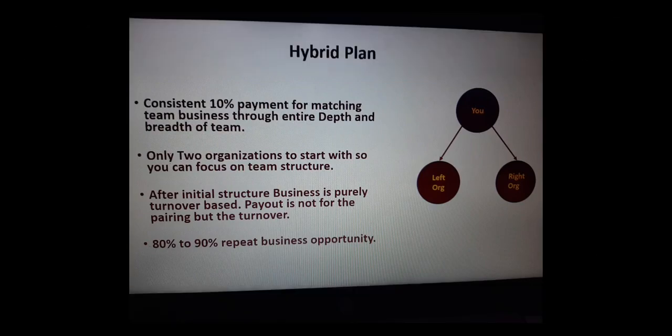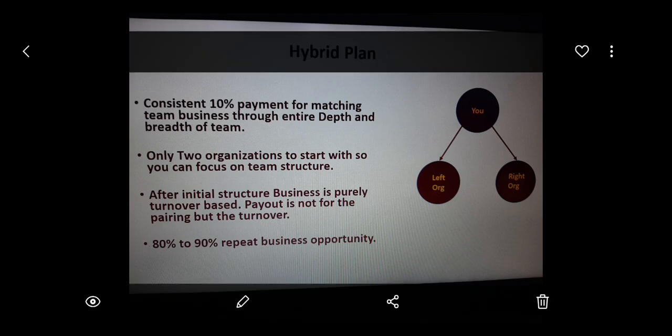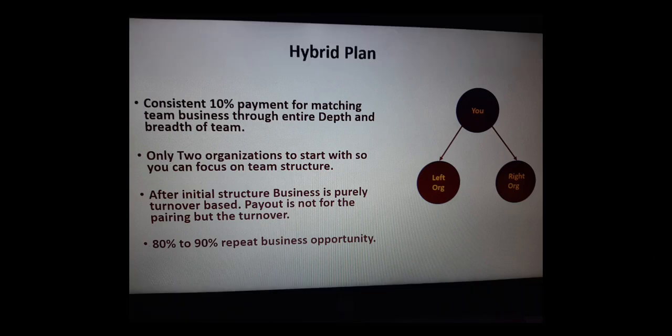So now, the hybrid plan, let's understand again. It's not a generation plan, it's not a sunflower plan, it's one of the best business plans present as of today in the direct selling industry, which gives you the benefit of both the retail income and the team based income. So you can have the retail income as well, and you can have the team business income as well.